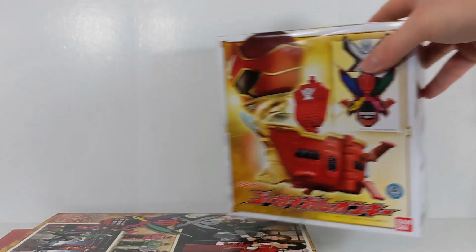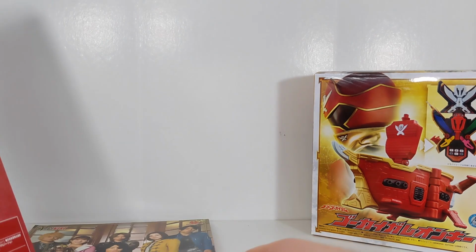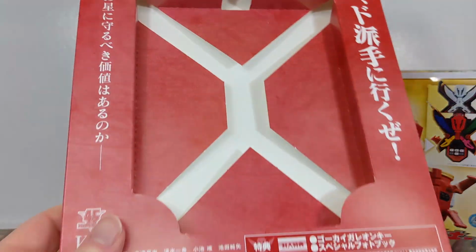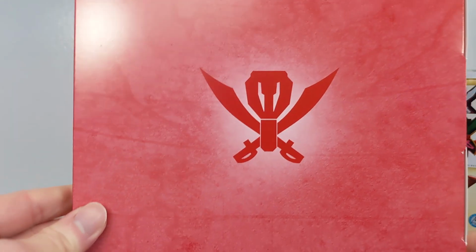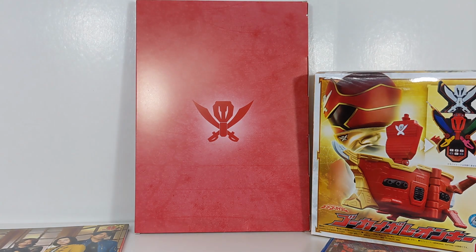Alright, so we got key, we got book, and we got Blu-ray. So, yeah, once again, here's the Blu-ray. Just sits in this other tray. Just has the Gokaiger logo there, although that's a nice backdrop. I might use that for the Shodo figures that are coming out, or maybe I'll just leave it there.